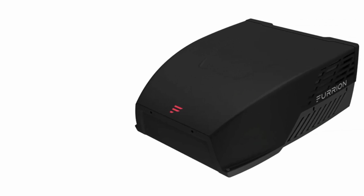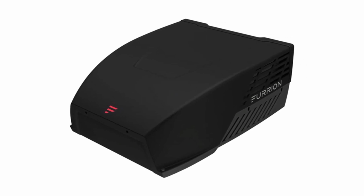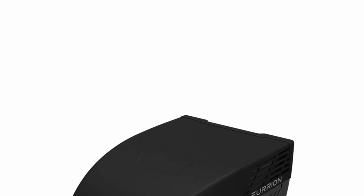heat. The Furrion Lippert RV Air Conditioner also features a high-capacity compressor that cools your RV faster than many other units. Apart from being stylish, this unit also helps improve gas mileage and overall performance on the road, unlike many other of its counterparts.